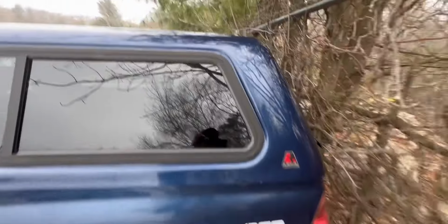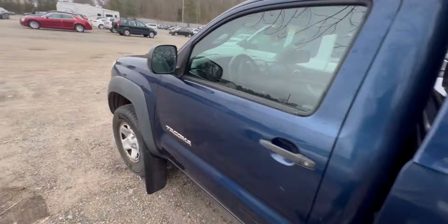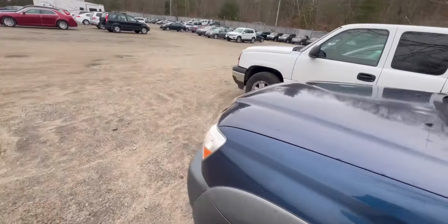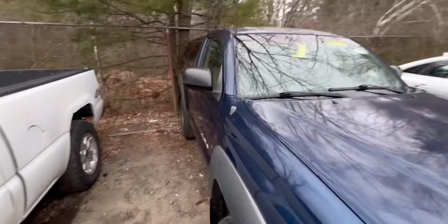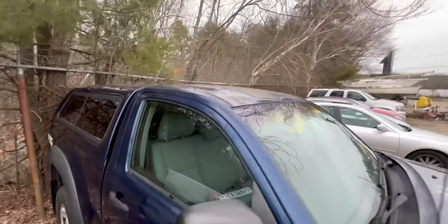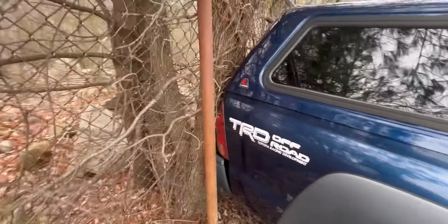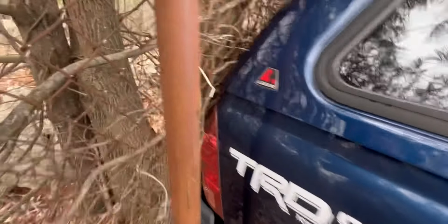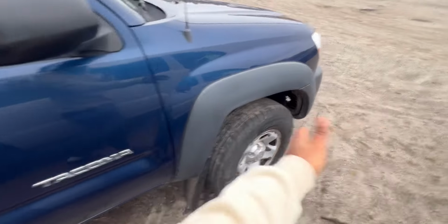So let's just walk you guys around it. You have the Lear bed cover. Very good, strong and durable company with the bed covers. Yep, couple of pin peels all around. It's normal. Oh wow, they backed it up a little too close. Hopefully this light don't get affected in the process. You have very good tires.